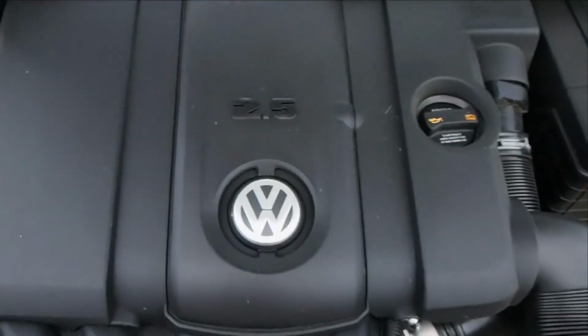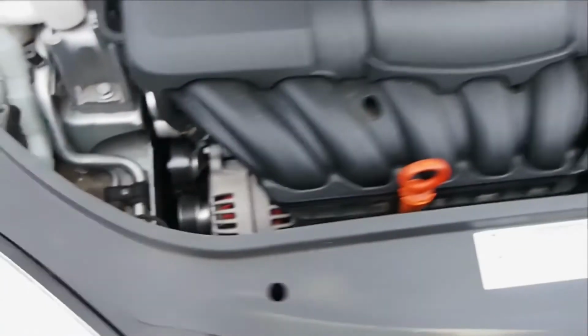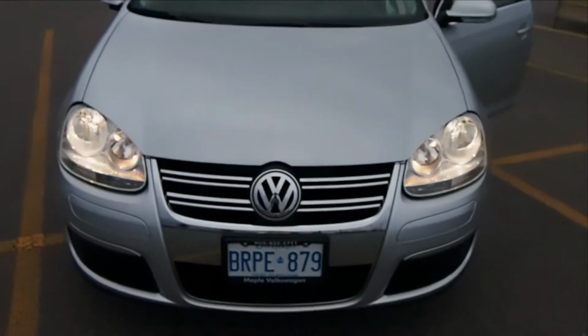Surprisingly enough, the Volkswagen GTI also finds its way on this list, with its 2012 and 2013 models being riddled with engine cooling problems, along with brake and suspension issues.